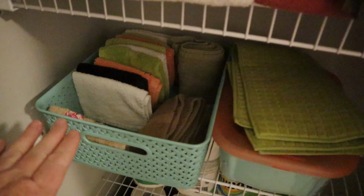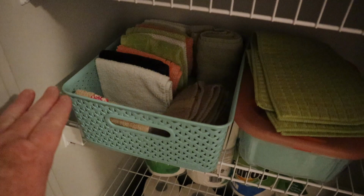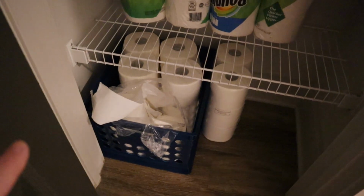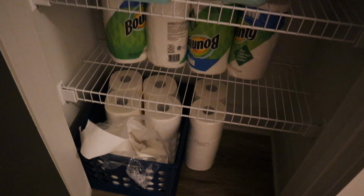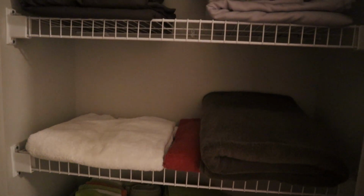Here where she has her wash rags, another bin. How neat and tidy is that? That looks great, and it keeps them very organized. Another bin here, storage for paper products, and a little bin for the floor. So these are great ideas for you to keep things very organized.